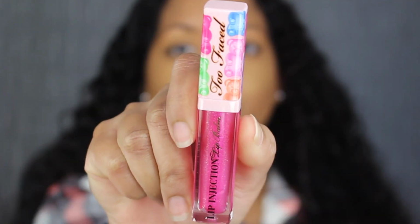I do want to correct myself. The makeup bag was made in China. The lip injection lip balm was made in Canada. And the makeup palette, the bulk was made in the USA, but it was assembled in the Dominican Republic. We're first going to start off with the lip balm.